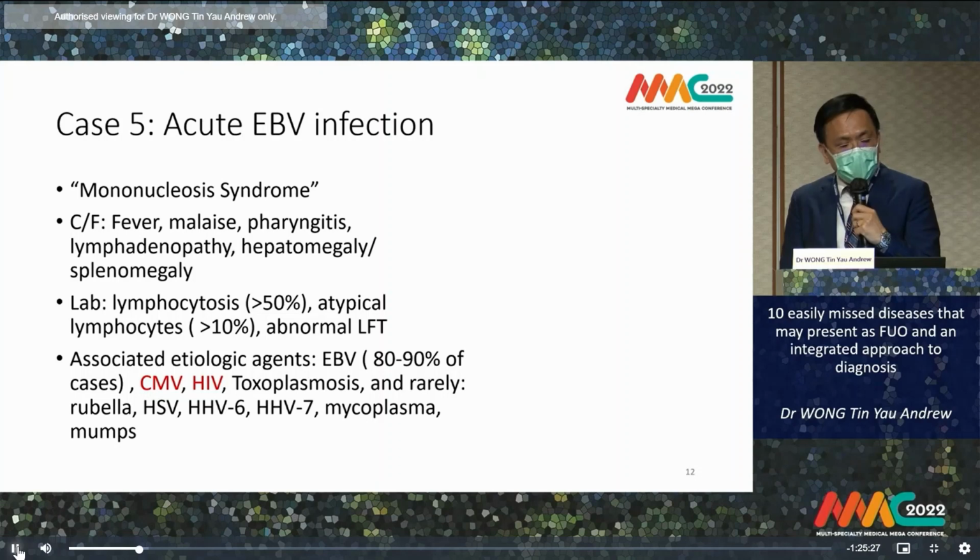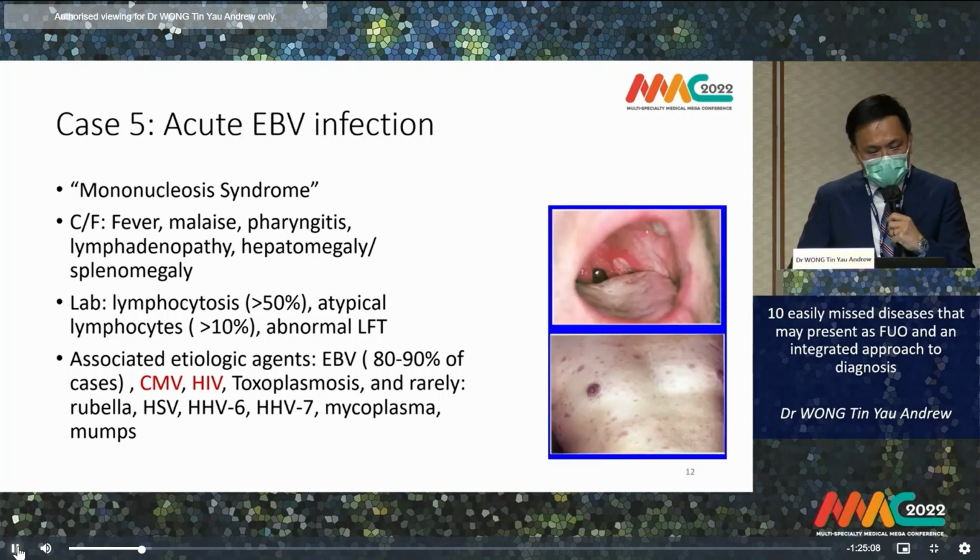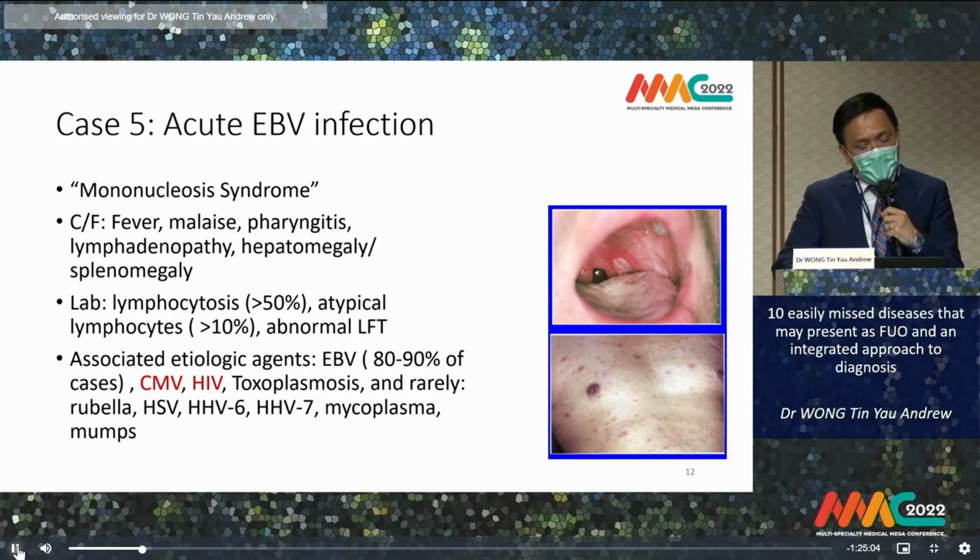Other rare causes for mononucleosis syndrome include toxoplasmosis and other viruses, and also Mycoplasma, as in our last case, which also showed atypical lymphocytes in his blood. This is a case of acute HIV with oral ulcers and a rash on the body.